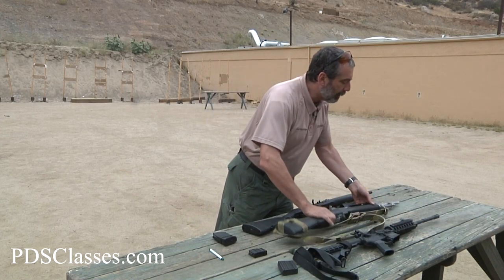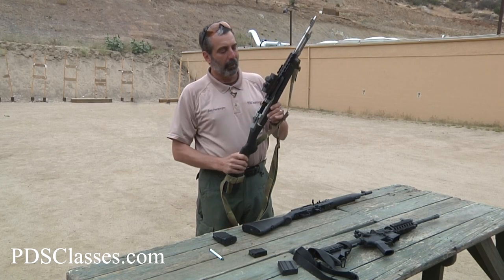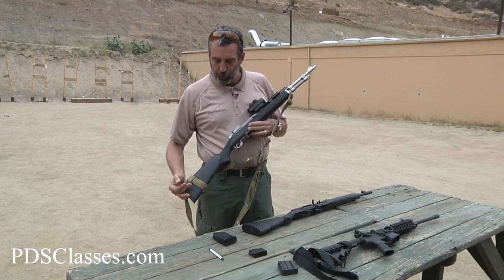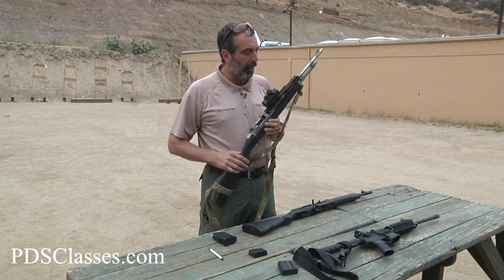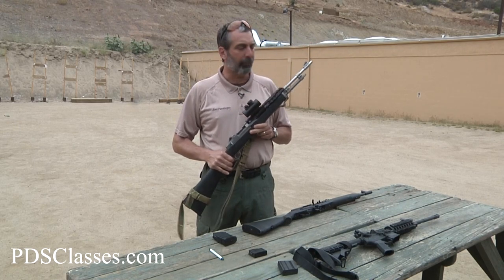Here we have the Mini 14. These things are extremely popular, and there's a reason for it. They're a lot of fun, and they just run like a Swiss watch. They're like the AR-15. They're extremely reliable. They're pretty darn accurate for a self-defense rifle.